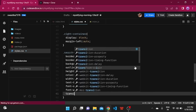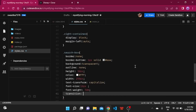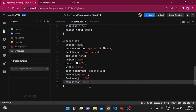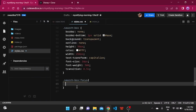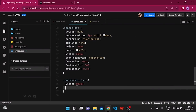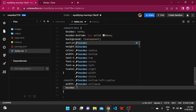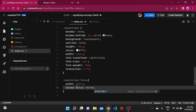After that, we need a transition here so that whenever we click on that, we have a transition working, and we need that transition to be working in, let's say, 0.5 seconds. So we have designed our search box, and the next thing we need to do for the transition to really work is to design something called focus. So when we design our search box, we write focus here. Inside of that, we'll write the width as 400 pixels so that whenever the focus is on the search box, the width increases to 400 pixels, and the border color would be a hex code that is 1F80E0.